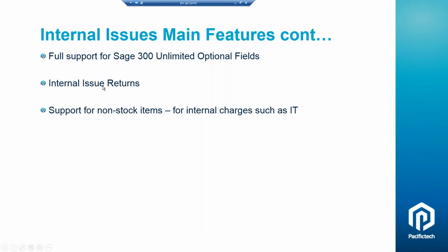And this last one's an interesting one. When we first developed internal issues, we thought it would just be used for stock items, but a number of customers and business partners asked us to have it support non-stock items as well. Quite often, what we've heard is that people doing some internal charging for services, such as IT services, will process those using internal issues.